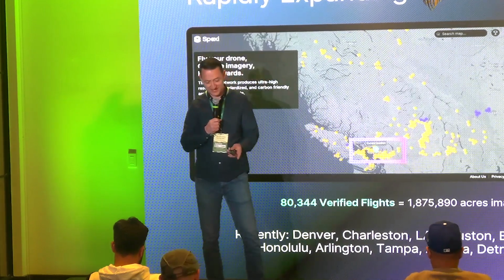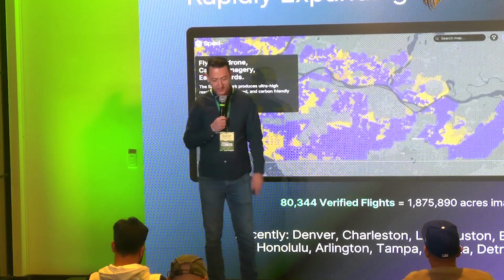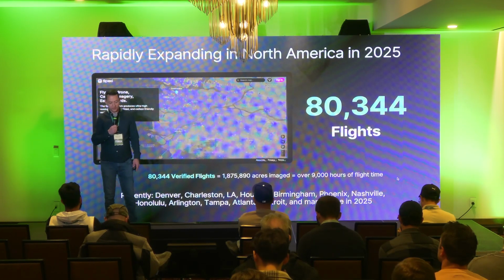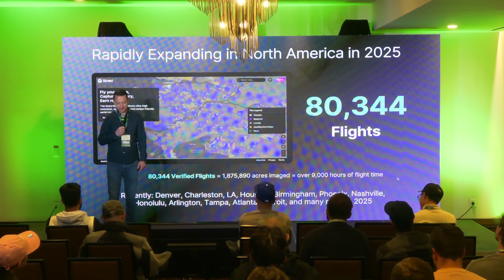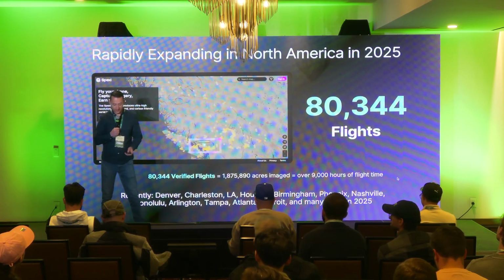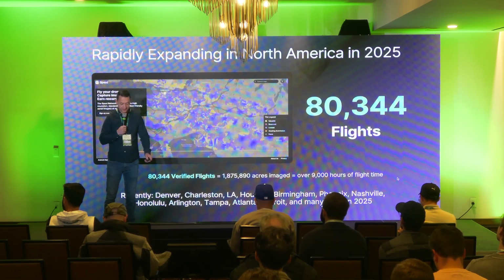This stat, which is up to date from last December, is we've now had closer to 80,000 flights, which represents 1.8 million acres imaged, which is a huge number, and 9,000 hours of flight time over that, and growing every minute here. It's a huge amount of effort that the network has produced, and the community is doing an awesome job.